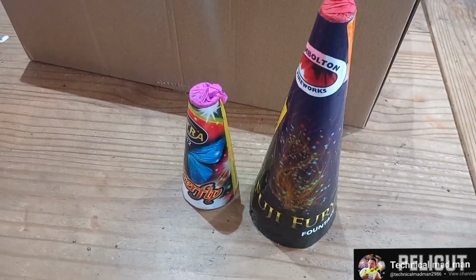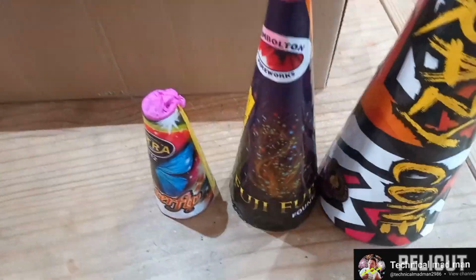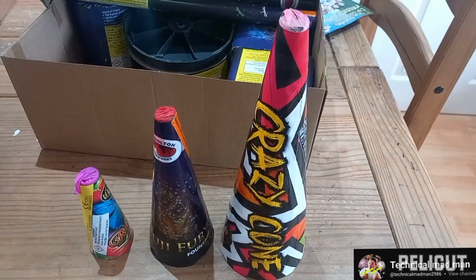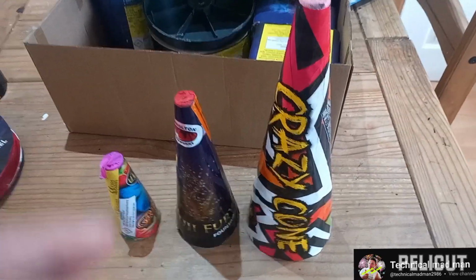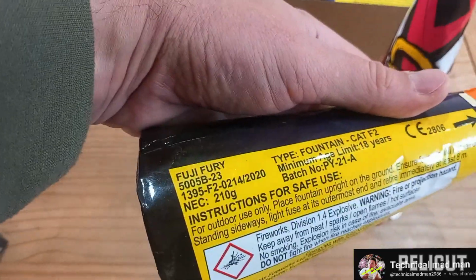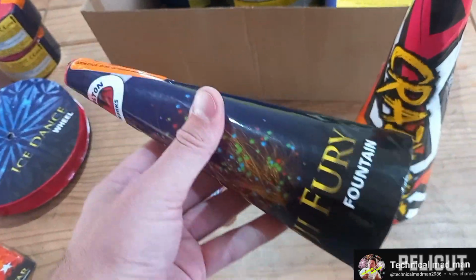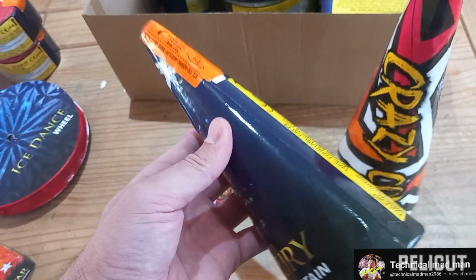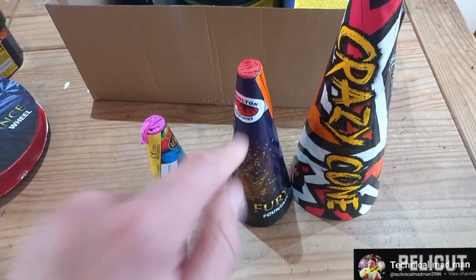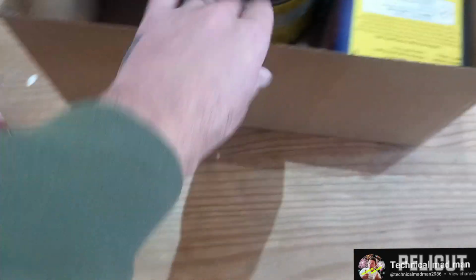Then we have a 400 gram fountain here, you can see here from Zeus Fireworks, and the size comparison is a lot bigger, isn't it? Ultimately, what I'm trying to say is this powder in here at 200 grams has to be crammed into this cone-shaped fountain, which can only mean one thing, guys: the sparks are going to go high because the powder is compacted to the max. So the Fuji fountain could be interesting. Let's just set that aside there.